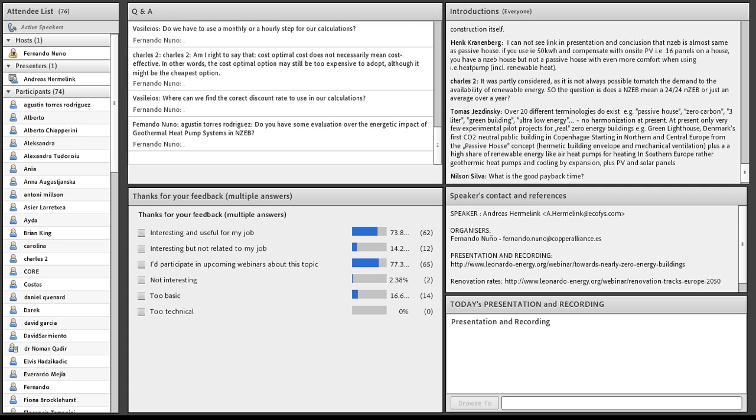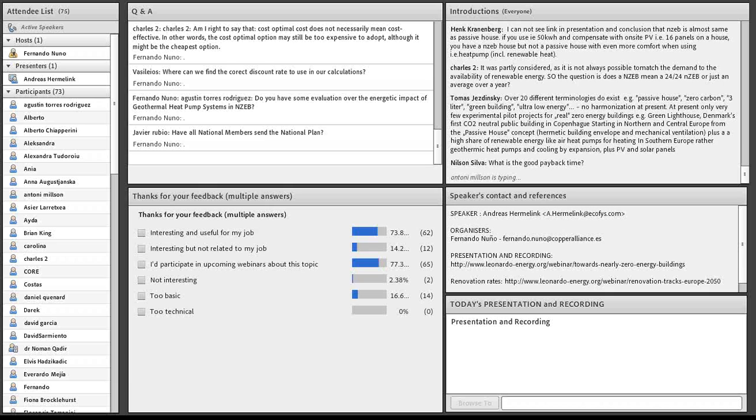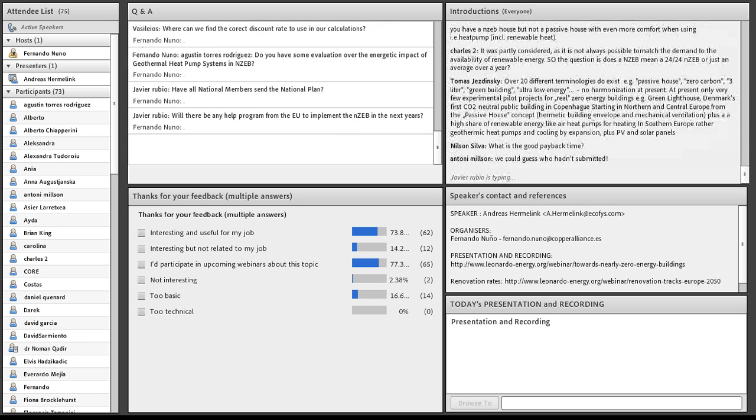Okay, thank you. Have all national members sent the national plan? No, they haven't. Let me think. I have to take care that I don't mix it up with the cost optimality. No, it's about the nearly zero energy building, so I didn't follow it up to the last moment, but at the date where the plans were due, I think 2 countries had handed the plans in, and 2 months later, by February or so, the number of countries who had handed in the plans was something like 13 or so, so half of the countries. But in fact, I'm not aware how many countries have handed in the plans today. I don't know. But you can look it up on the website of the European Commission because all these plans are online. Okay, thank you.